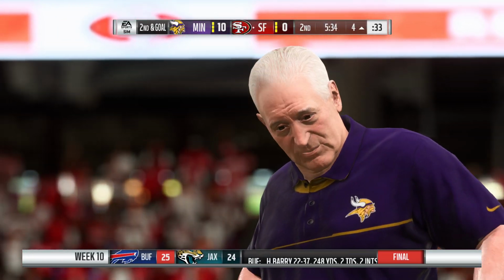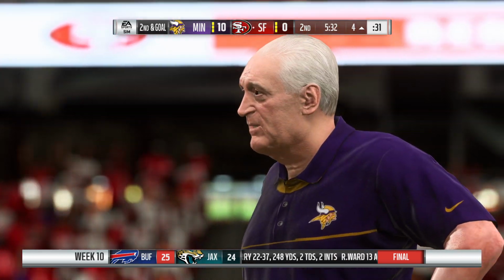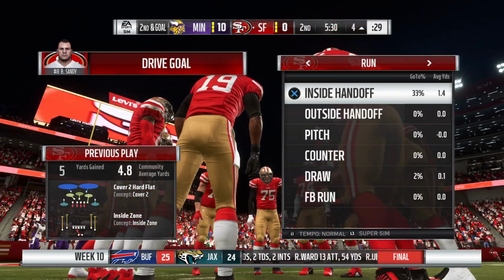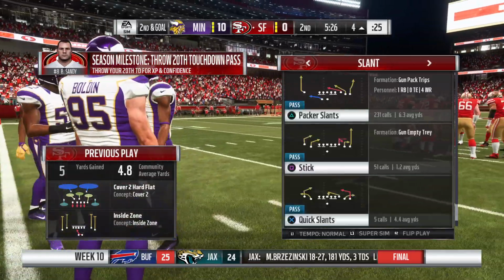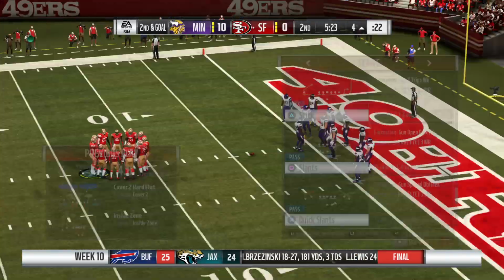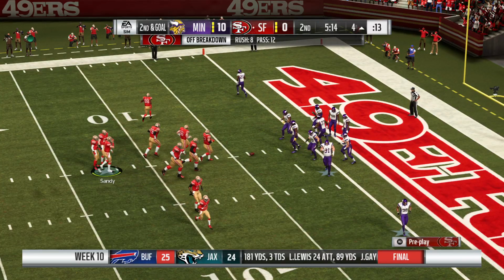Yeah, it's now 2nd and goal. The end zone beckons. It looms. They can do whatever they want. Full playbook. Run it again, or they can go play action and try and put it in that way. 2nd and goal from inside the 5.